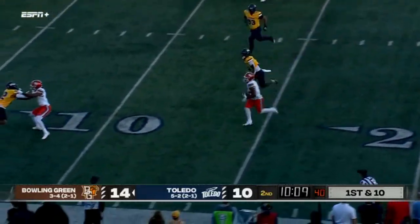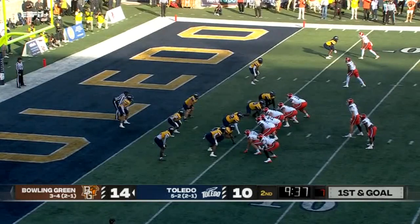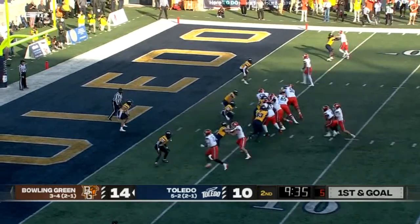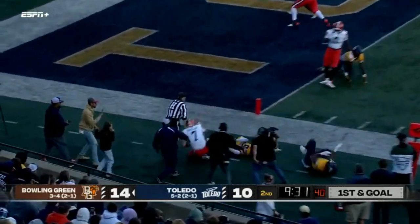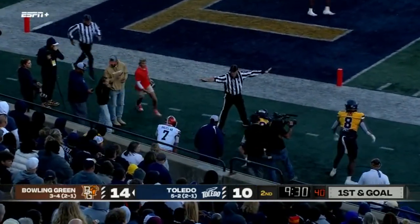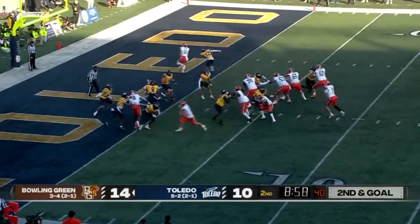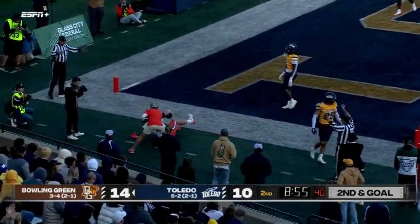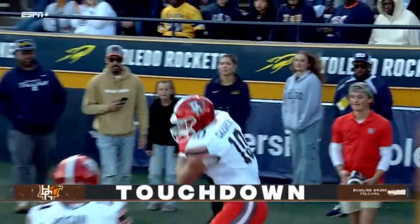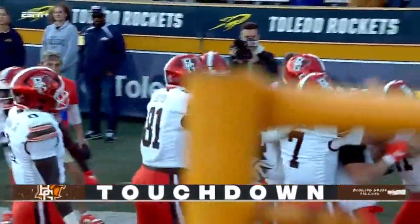Bazelak, that late pitch, beautifully done inside the five. Top of the screen in this formation. Off that play fake, Bazelak going to get pushed out of bounds. It's becoming DB University here. Play fake, Bazelak, end zone, it is caught. Touchdown, Bowling Green. Boy, the Falcons scheming that up beautifully.